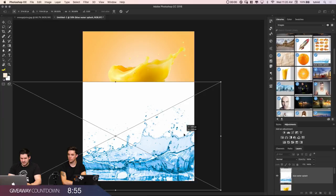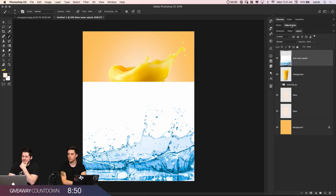I'm gonna collapse my libraries, collapse my adjustments so we can see what's going on here. I'm gonna call this OJ Splash, there we go. And now what I wanna do is get rid of all the white.